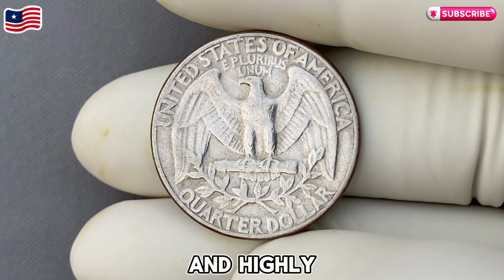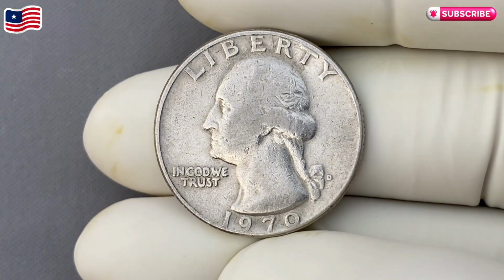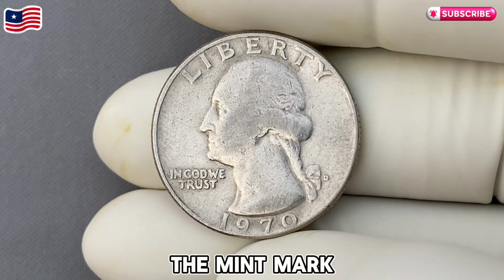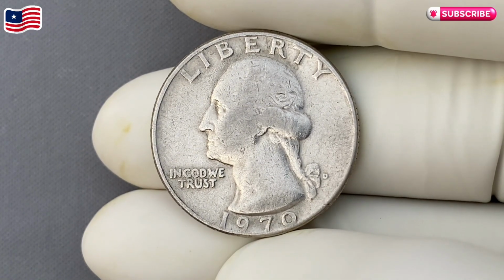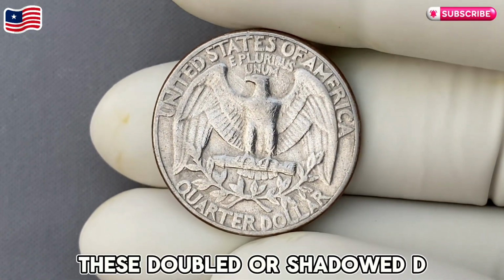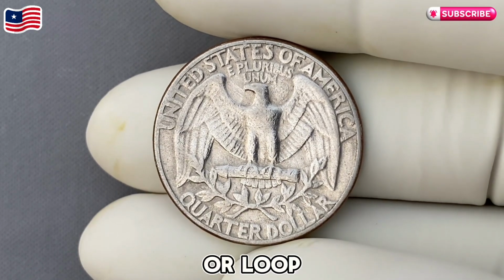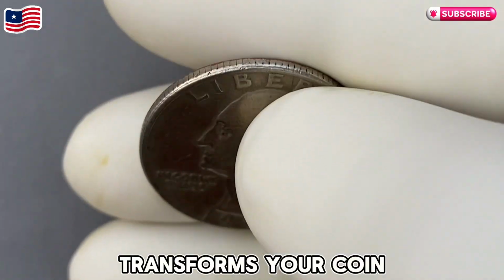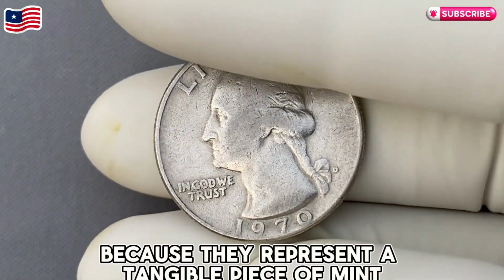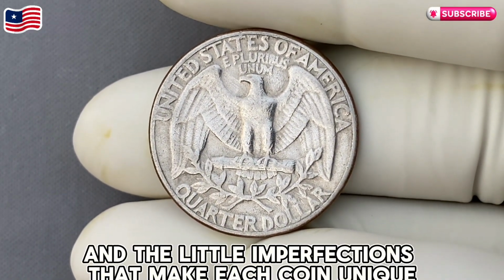Another fascinating and highly collectible feature of the 1970 D quarter is the possibility of repunched mint marks. The Denver Mint, represented by the D on the coin, sometimes stamped the mint mark more than once in a slightly different position, resulting in what's known as a repunched mint mark or RPM error. These doubled or shadowed D mint marks are subtle and require a close look with a magnifying glass or loupe, but finding one instantly transforms your coin from common to rare and highly desirable. Collectors prize these coins because they represent a tangible piece of mint history that reveals how coins were made and the little imperfections that make each coin unique.